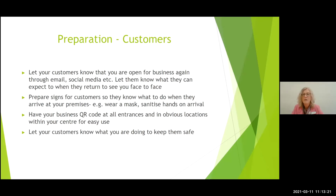Whatever your social media channels are, or whether you want to do a print run, you need to let them know what they're going to expect when they return to see you face to face, because that again gives them surety. Preparing all the signage for customers so that they know what to do when they arrive at your premises. Again, download the signs if you're asking them to wear a mask, for example, or whether they need to sanitize their hands on arrival. You might need to have signage around how to access the QR code.